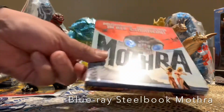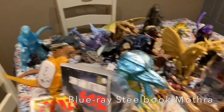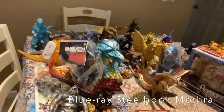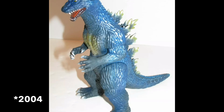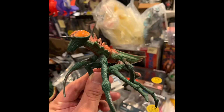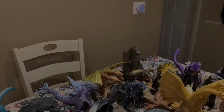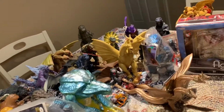So yeah, this concludes my G-Fest 26 haul 2019. There were a couple figures that I wish I got, which was, like I said, the MonsterArts Godzilla 2014. And one of my main things I was looking for was Kamakiras. I was dying to look for him. I found one, but it turned out that he wasn't for sale, that somebody else bought him. They were just holding it for him. And my heart broke that I had to leave G-Fest without him.